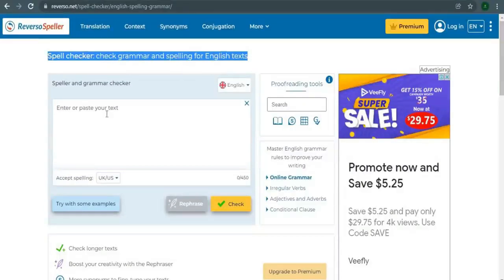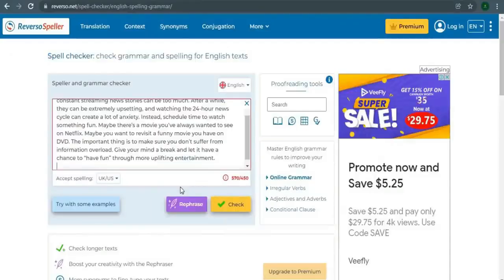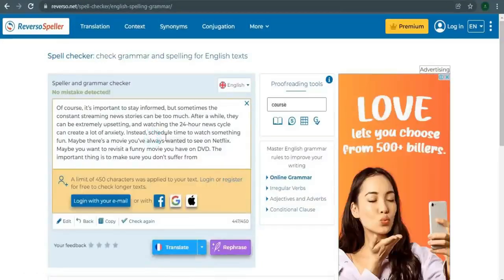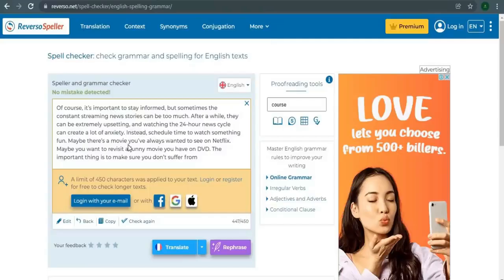Simply copy and paste the content from the document you're working on into this column. Then check everything with this yellow button. All of this may be accomplished with a single mouse click. What a simple concept! That's something you can do over and over again. Return to the document, pick the text, then use Reverse Speller to double check the grammar and spelling. And that ends our discussion.